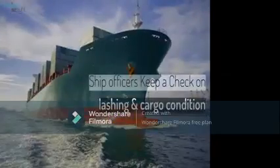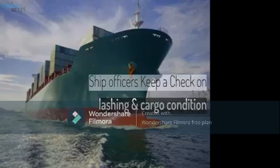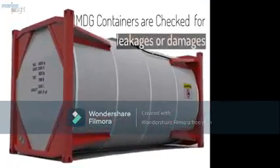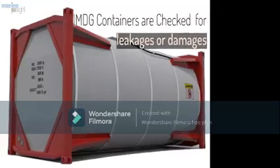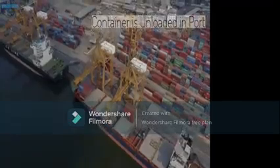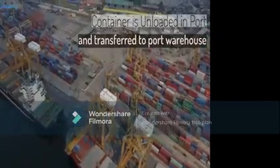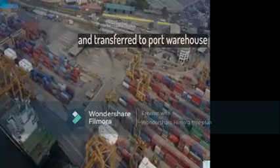During the voyage, the ship officers are responsible for keeping a check on the containers. Cargo lashing is checked from time to time to ensure all containers are secured properly. Cargo containers carrying dangerous goods are checked at regular intervals for leakages and damages while the ship is sailing. Once the ship reaches the destined port, the container will be unloaded by the port cranes and transported to the port bay or warehouse using the port container trucks.